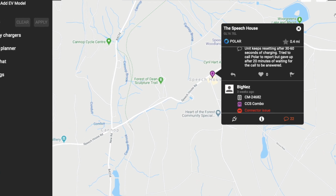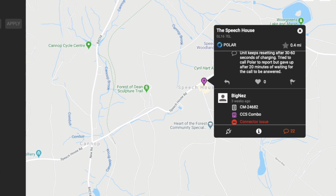Well, we've got back after what I think's been a really nice day out, and the car has performed wonderfully. The range has been far better than I thought it would be. As I mentioned earlier, I'd have no hesitation really in doing that journey off a single charge, something which, to be honest, I didn't think I'd be able to do. Yeah, we had that problem with the charge point at Speech House. But to be honest, I was kind of expecting that because I'd checked beforehand on ZapMap, and several people had said 2 weeks ago that they were having some issues with it.